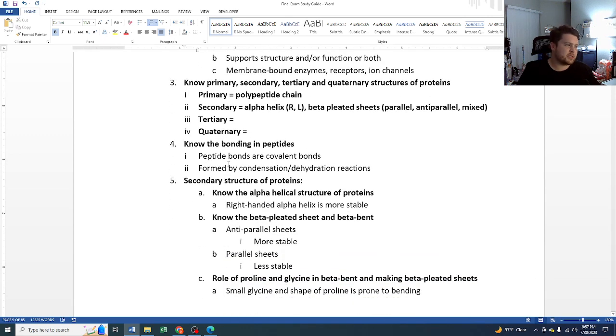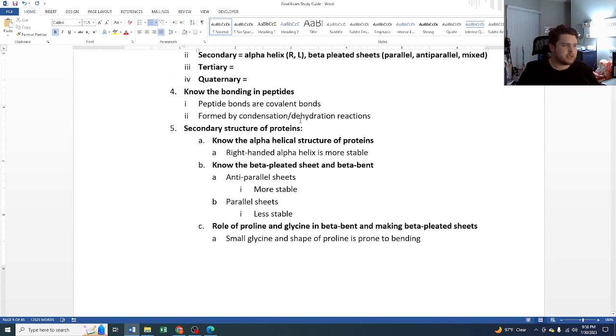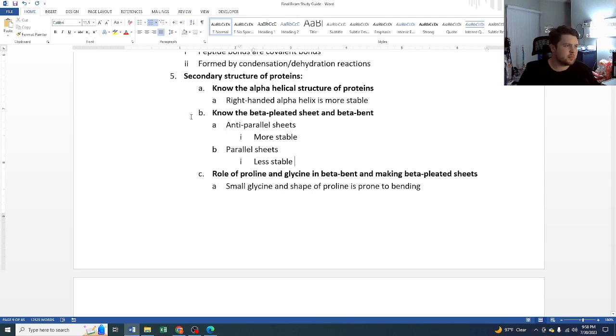So the binding in peptides, again, this is kind of repetitive. The secondary structure, the alpha helical structures, the right-handed. The beta pleated sheets, the anti-parallel, are more stable. You also have the parallel, which are less stable, and the mixed, which are decent. Anti-parallel you'll typically see a little bit more of because they're more stable.